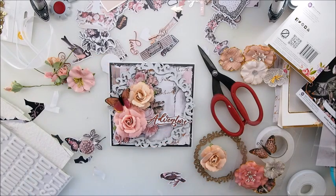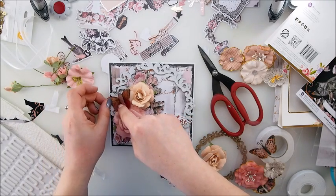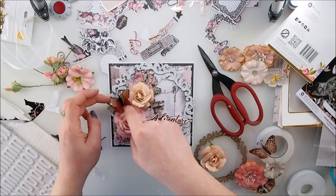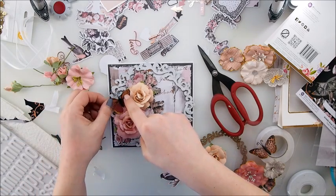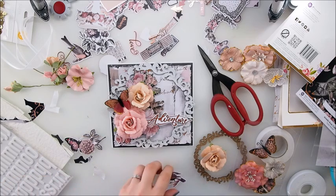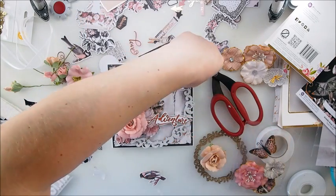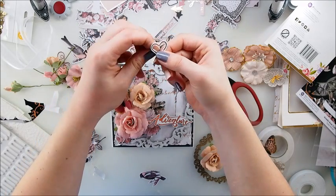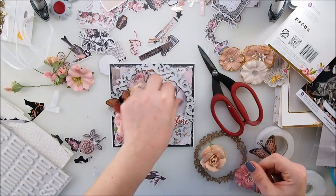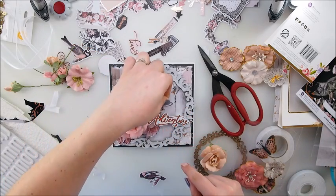Oh, that's so pretty. That is so very pretty. You know I love butterflies, so any kind of form of butterfly is much appreciated. And I'm thinking, do I need anything there, or is it too much? Or like this, maybe? Oh, you know, something a little different.